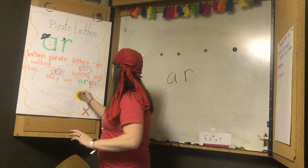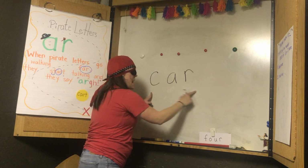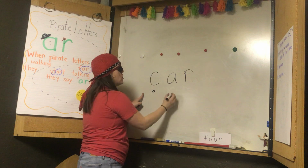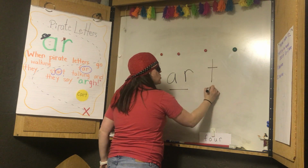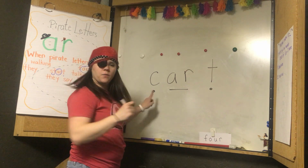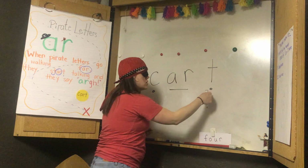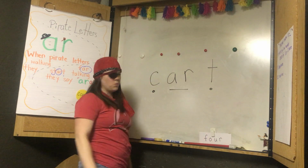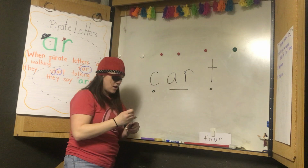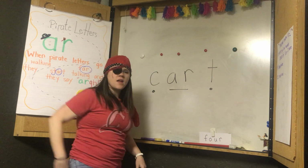Looks like this. We know that k sound can be C or K, but when that A comes after, when we hear that A, which we know because R, it's going to be C, right? K, R, t. If you have your dry erase board and your marker, write it with me. If you don't, pause the video and go grab it. K, R, t, cart. One more time. K, R, t, cart. At the supermarket, I put all my groceries in a cart. Cart.